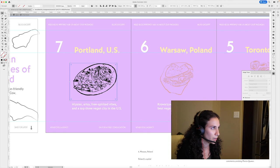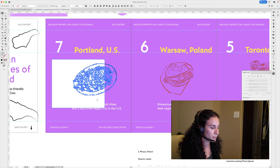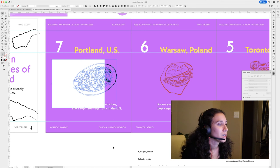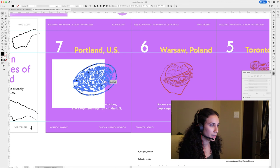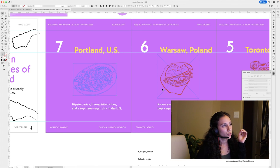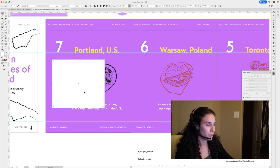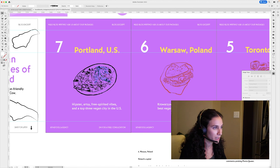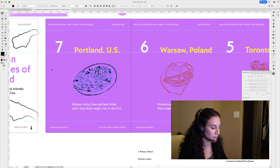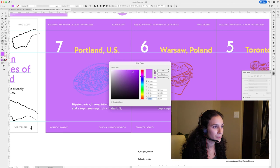Wait, where did my white go? I'm confused. Too high for this. Why is my white disappearing? Ugh, Nicole, you're a dum-dum. You don't need to clipping mask anything because now you can change the color of this. So let's grab this purple. Let's go down here.